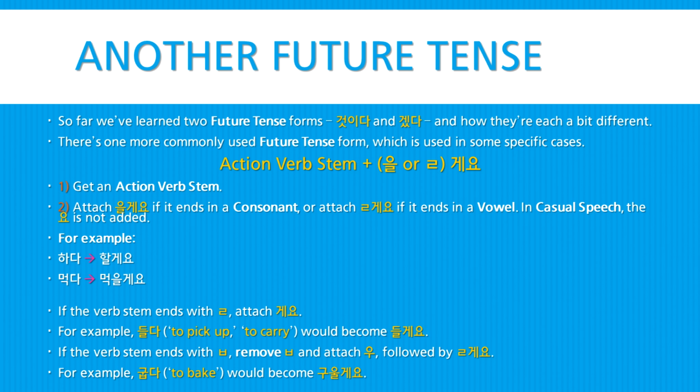Get an action verb stem. Then attach 을게요 if it ends in a consonant, or attach ㄹ followed by 게요 if it ends in a vowel. In casual speech, the 요 is not added. For example, 하다 would become 할게요, or 먹다 would become 먹을게요.